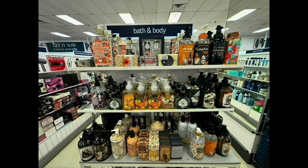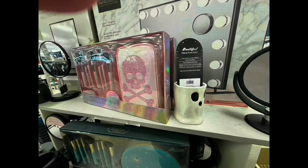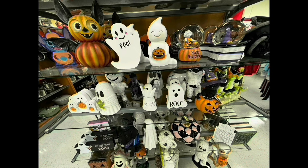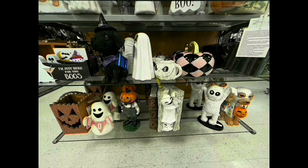And then I remembered that I had totally forgotten to look at the soaps and the makeup section. So I went back and did find a couple rows of spooky hand soaps. I also found some makeup brush cups and some makeup brush sets. Then I made it to the checkout section and they had a lot of little knickknacks up at the front. They had Mickey Mouse and Stitch and Hello Kitty dressed as a mummy.